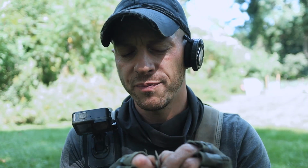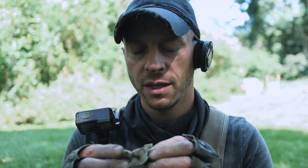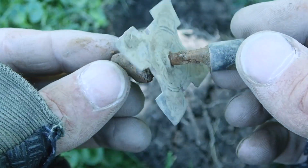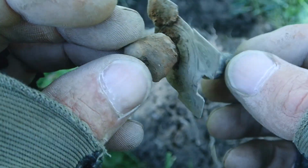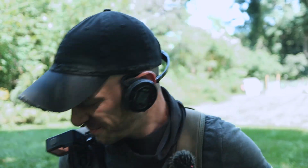The iron, by how rusted it is, makes me think that it's on the older side, maybe 100 years old, but maybe one of you out there recognizes this very peculiar looking treasure. It's very decorative, more than likely on the inside of the house, I would guess, but no idea what it is. Let's see what else we can find.